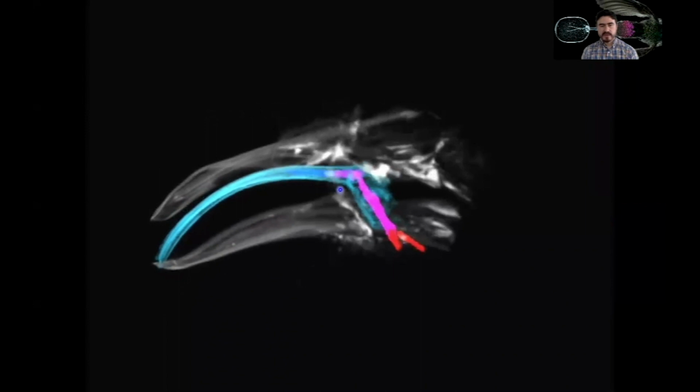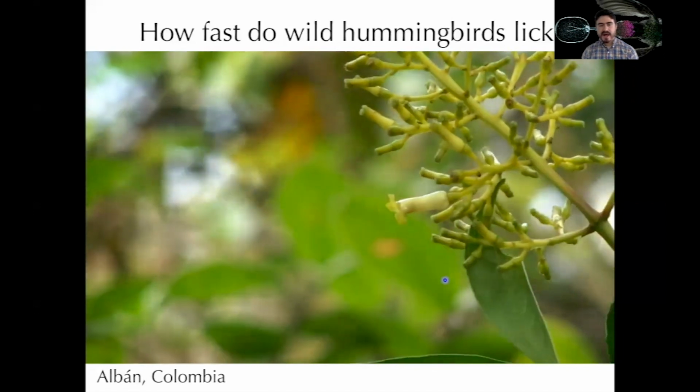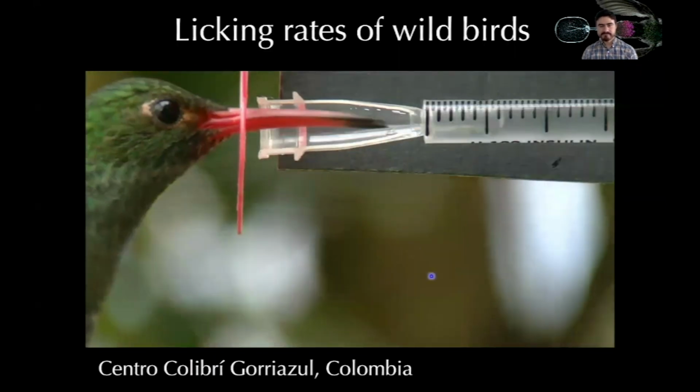Now, with the information that we gather from museum specimens, we can reconstruct how this process works in different species and how we connect that to what they do in nature, which is so quick that we need high-speed cameras to be triggered automatically. And this is a design that we had to do because there weren't commercial high-speed cameras available to capture the action when the hummingbird goes to the feeder. We developed these by training hummingbirds to come to artificial feeders that we modified to see how they drink, such as this one.